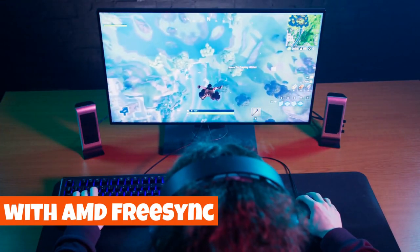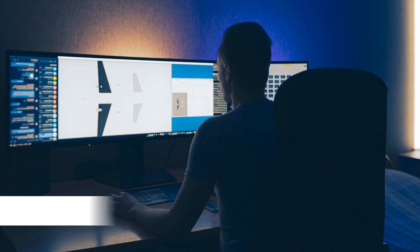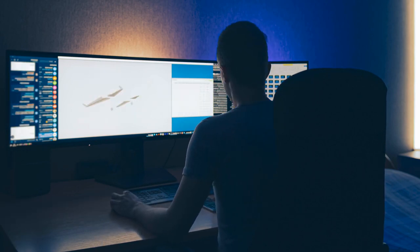Enjoy smoother gameplay with AMD FreeSync, synchronizing your graphics card and monitor refresh rates, and benefit from low input lag mode for minimal delay between input and on-screen response. Elevate your photo editing game with the Samsung 31.5-inch photo editing monitor.